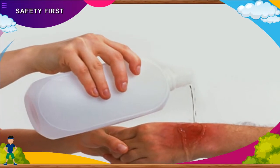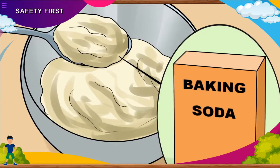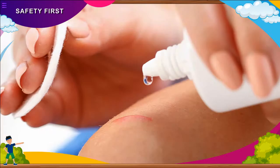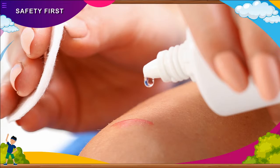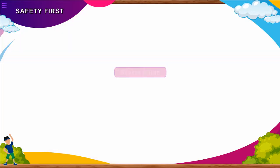Apply cold water or ice cubes to the affected part. Make a paste of baking soda and water and spread it over the burn. Apply an antiseptic like Burnol on the burn and cover the area with a sterile cloth or gauze.